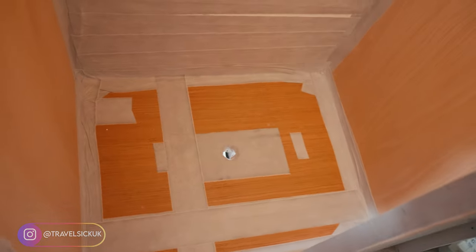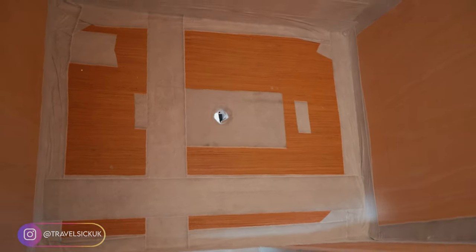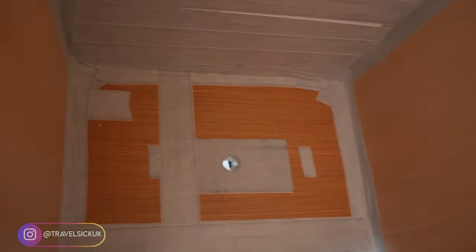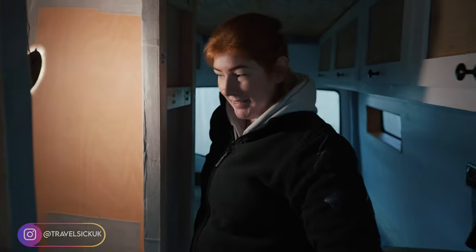So we did a bit extra on the floor because obviously we've got some joins, but we went around the corners twice, just because, well, this is where most of the water is going to gather, so we wanted it to be as watertight as possible. We used four rolls in total, didn't we? Yeah, a lot was on the back wall.